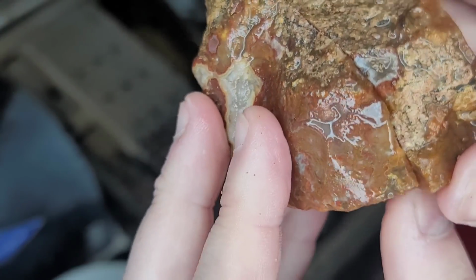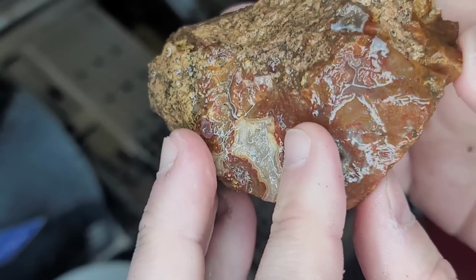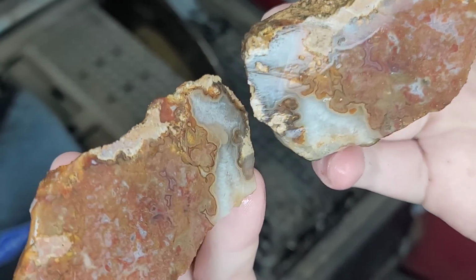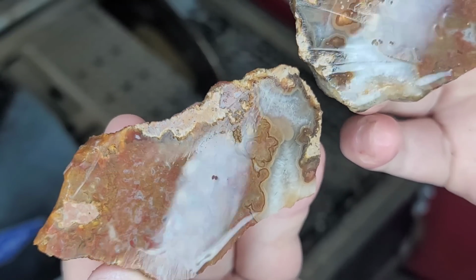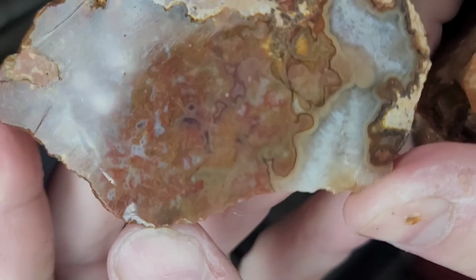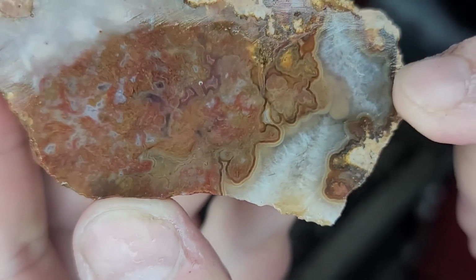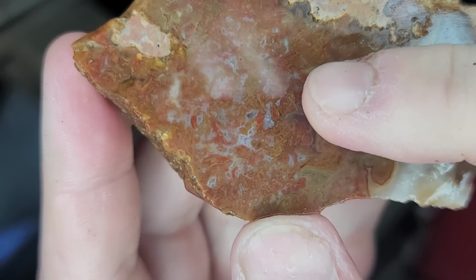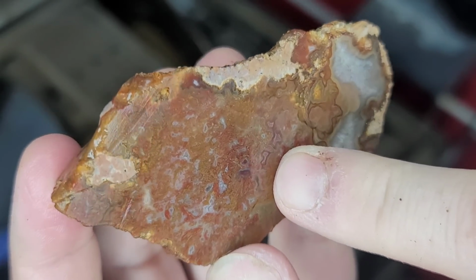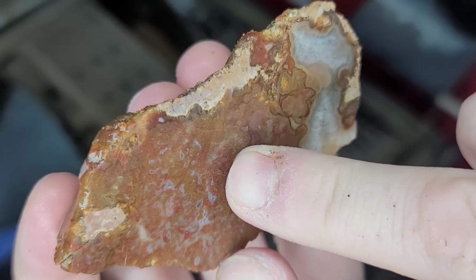I actually cut this one in the opposite direction I was going to say as well. So let's take a look to see if I made the right decision on that. Oh, that's really pretty. Wow. Oh, man. The fortifications, and then there's just a bunch of tiny little fortifications in here. It's all plume in here, all throughout.